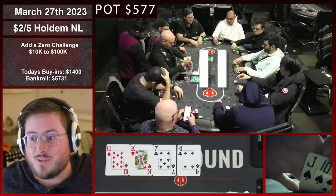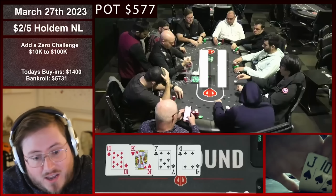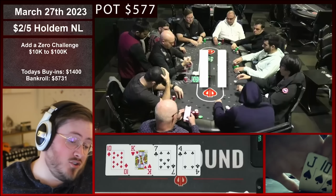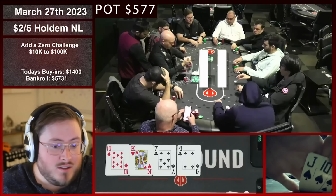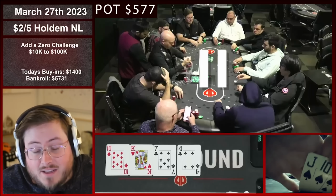And we need 29 or 30%. We're ahead of their bluffs, right? We're ahead of ace queen. We're ahead of ace jack. We're ahead of queen jack suited if they decide to have that hand. We're ahead of a hand like 5-6 suited. We're crushed by a hand like ace king, like king queen, like king jack especially.